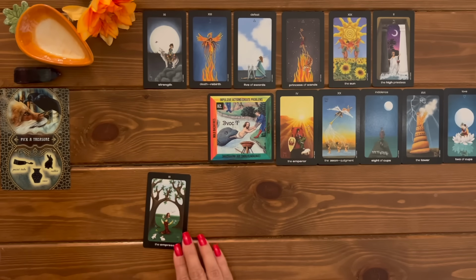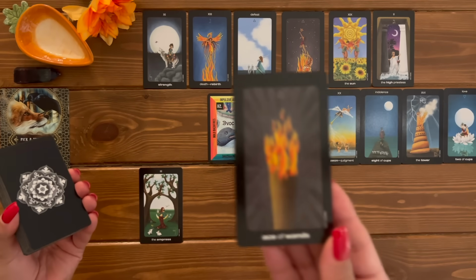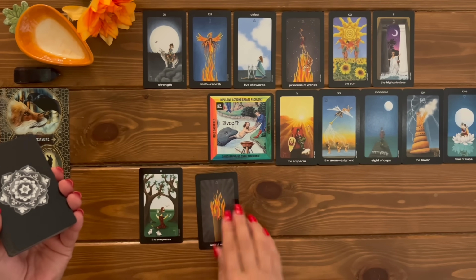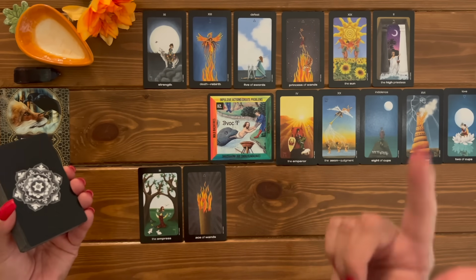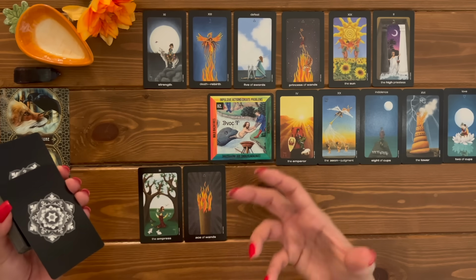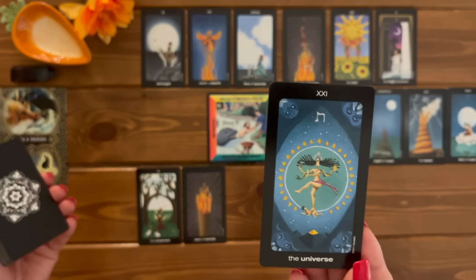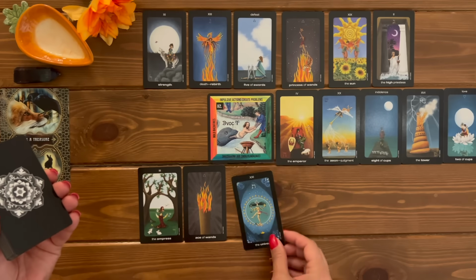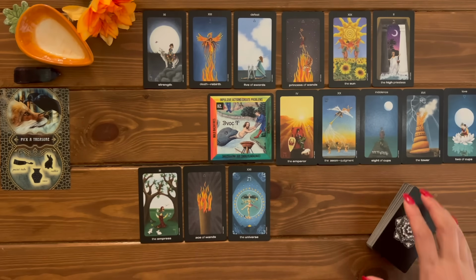Right, so you've got the Empress, lovely. You've got the Ace of Wands. It creates a new powerful beginning in your life when it comes to both love and abundance. And also how attractive you are seen with the Empress. Wow, you've got the Universe, the World card. And yes, such is the dance of the universe.